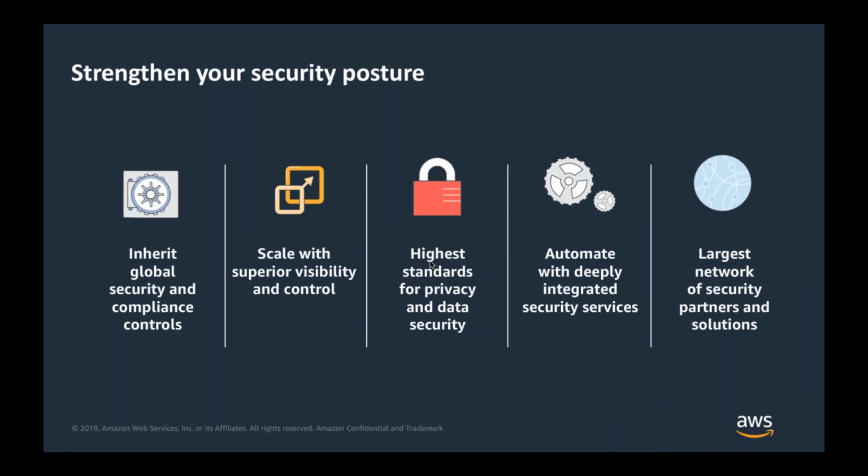So what happens when customers move to AWS? Well, what happens is that they automatically can strengthen their security posture. And this is because they inherit the global security and compliance controls that we have deployed. Cloud is a leveling technology. That means that the same requirements and controls that are applied for the highest regulated industries can also be applied to startups that are just exploring or starting to build a new product. All of this is made available to these customers equally.